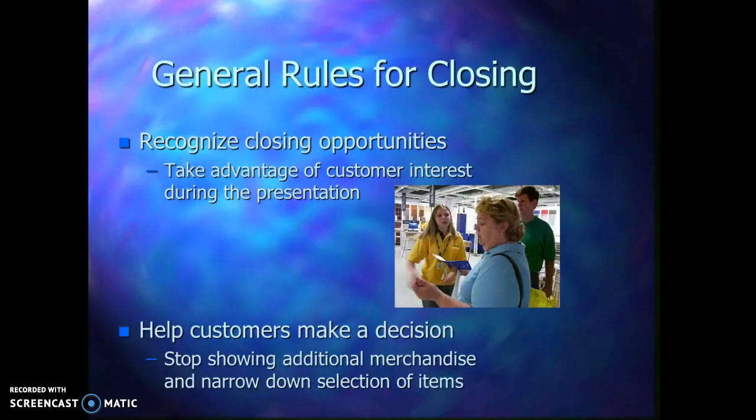For closing, there are a few general rules. First, you want to recognize closing opportunities. These come through an effective sales presentation, where the customer realizes that this is a product that they have to have. Dramatic presentations often prove important selling points and excite the customer about owning the product. Take advantage of high customer interest at these times and attempt to close. Also, if a customer has a wide variety of products in front of them, help narrow down their decisions. Stop showing them additional merchandise and narrow down their selections.